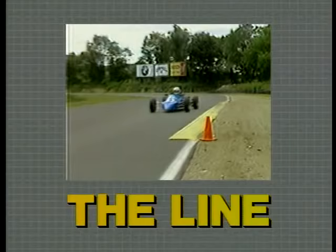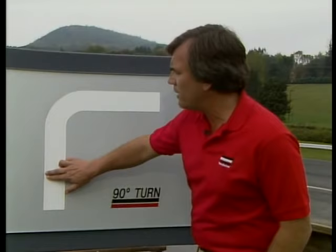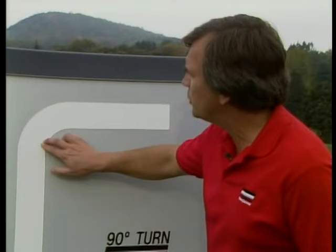Okay, let's start with a simple corner. What we're going to try to do is to make the biggest possible radius arc through this piece of road that we can. We're going to start at the very outside edge of the road, and with one smooth turn of the wheel, put the car on an arc that just touches the inside edge, and then just touches the outside edge again on the way out.